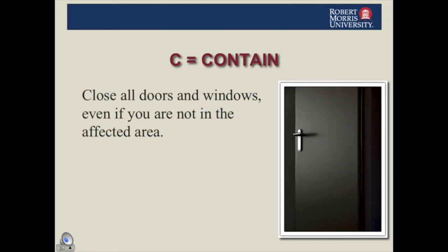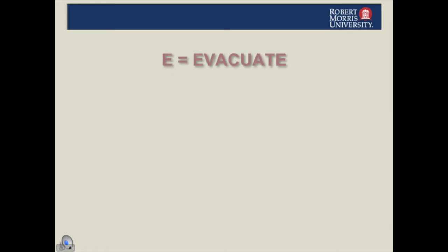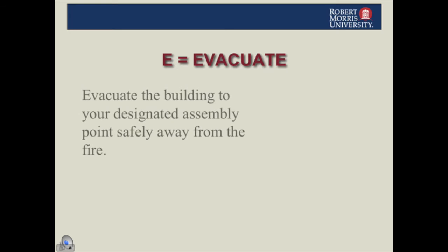Close all doors and windows, even if you are not in the affected area. Shut off all fuel sources, such as piped gas. Evacuate the building to your designated assembly point safely away from the fire.